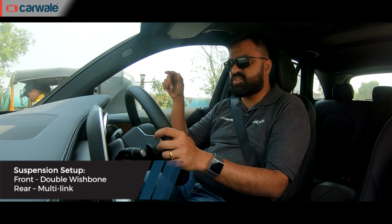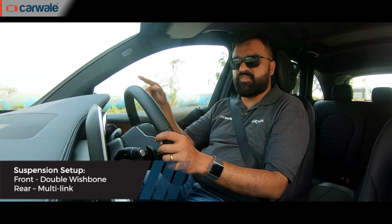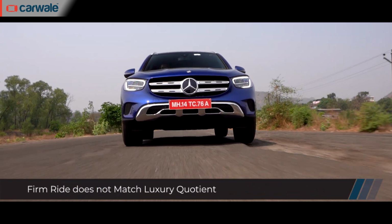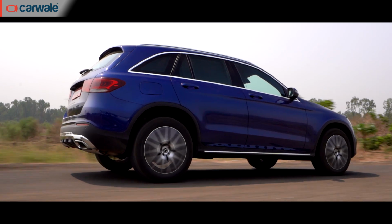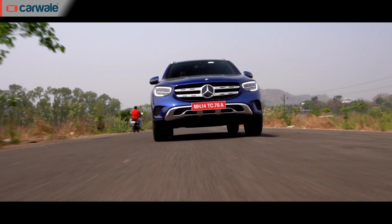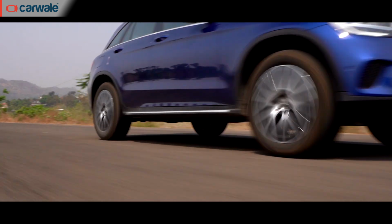Mechanically, nothing has changed for the GLC. It's still underpinned by a double wishbone setup at front and a multi-link suspension at the rear. The ride quality is on the firm side and not as luxurious as one would expect, something that's noticeable over the really tough potholes or imperfections, especially for the rear occupants. However, it's not uncomfortable in any way and will manage to hold its composure in most scenarios.